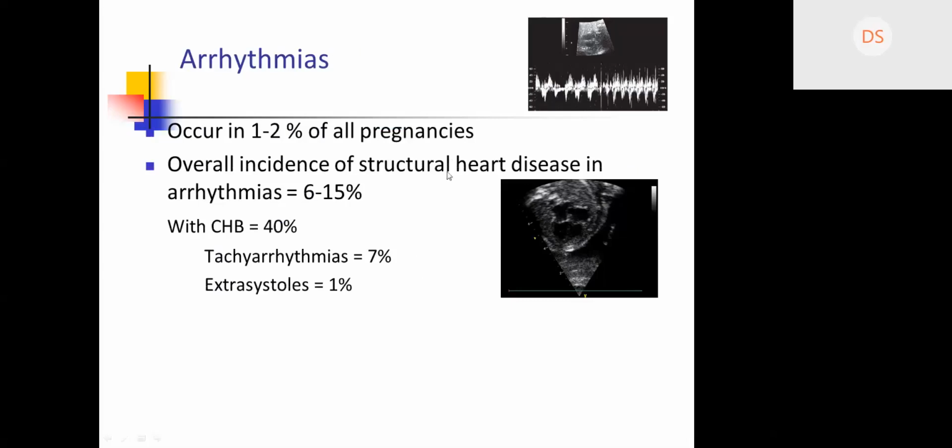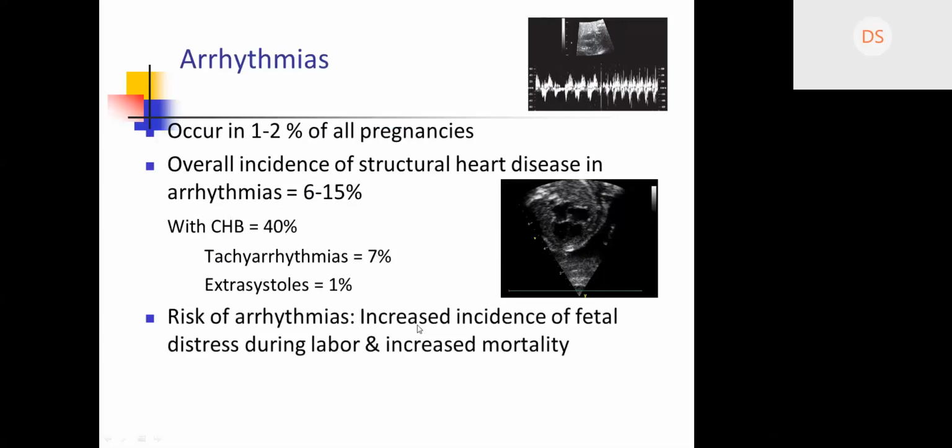If you have an abnormal rhythm, the possibility of having a heart disease is in the range of 10 to 15%. If you have this combination of a heart disease with a heart block, then your risk of intrauterine demise is high. The possibility of having a structural heart disease is more with bradyarrhythmias than with tachyarrhythmias and extrasystoles. With bradyarrhythmias, 40% of fetuses have a structural heart disease, whereas with, for example, SVTs, very few fetuses will have a structural heart disease.